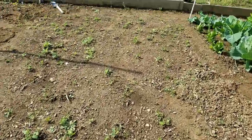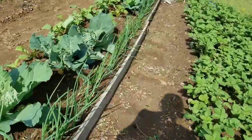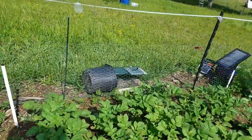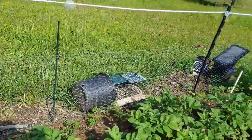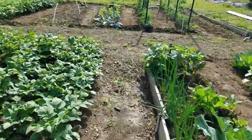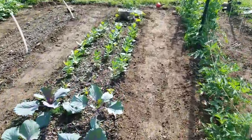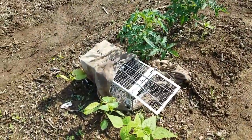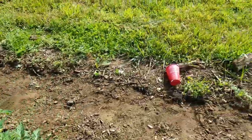Anyway, so I came down here and set out traps. I walked the fence and couldn't see where it was getting in. I put one trap right there. I baited it with corn and sunflower seeds. Hopefully that'll get it. I put one out here in the middle. Probably already saw that when I was showing you the beans. Put one right here. That's a rat trap. And again, I baited it with corn and sunflower seeds.